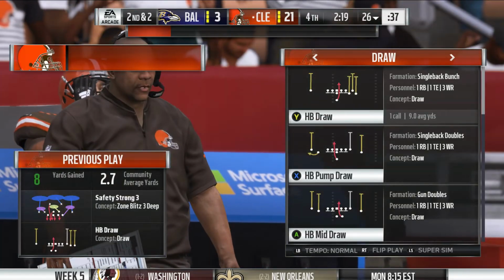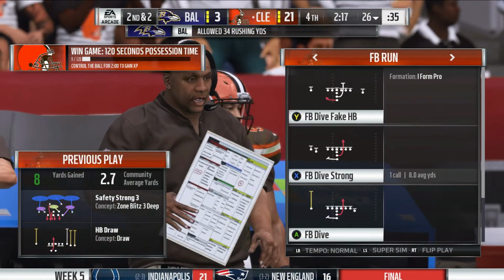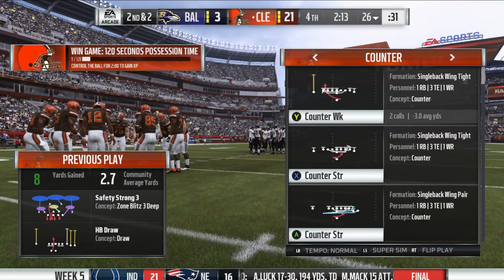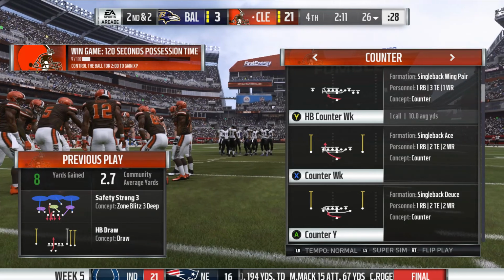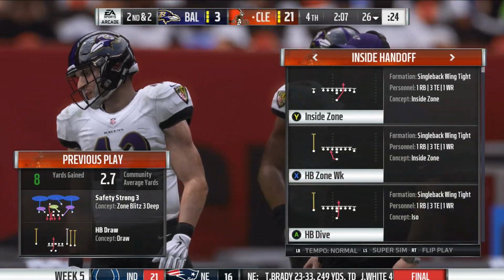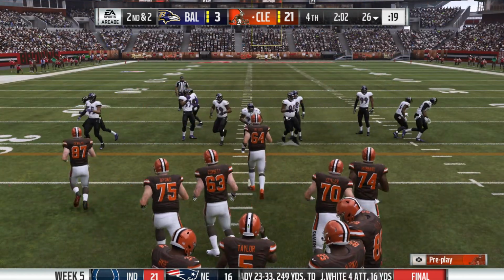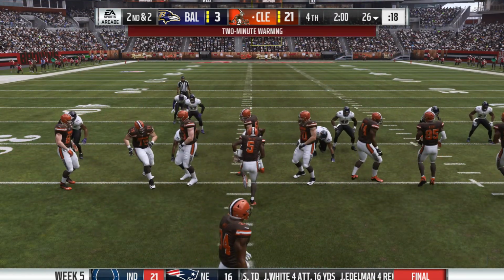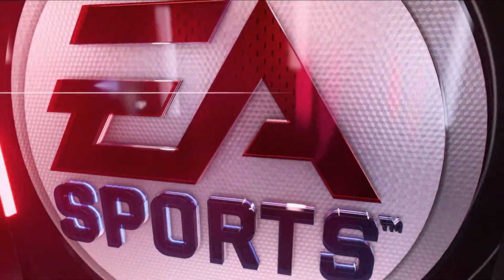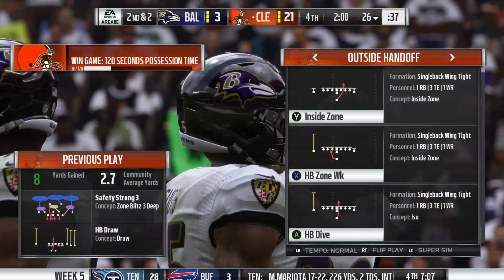It becomes contagious, doesn't it? It absolutely does, because oftentimes it translates to your defense as well, because they're excited about getting the ball back for their offense that's playing so well. Well, they are clicking right now. Time for a break. We'll come back and see this one out after this.